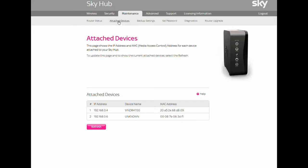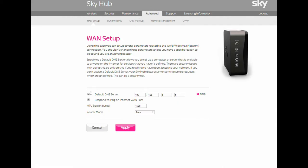You then go into the attached devices list on your router and find out what your router's IP address is, as you can see here, it ends in 0.4. So we then go into the advanced settings on the router and enable the DMZ via this tick box and change it to 0.4. And that's you done.